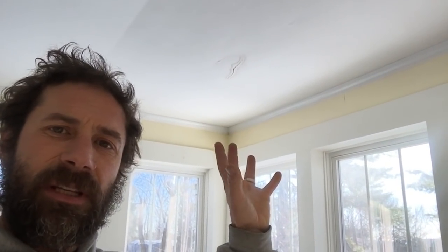So the ceiling here has a major stain spot on it. There is a severe leak that's occurring through here. There have been people that have tried to fix windows above to stop the leak, fix the roof above to stop the leak, fix the siding above to stop it. None of it has worked. So the only thing that nobody has tried yet is exploring from the inside to see where the water is coming from. So that's my goal.